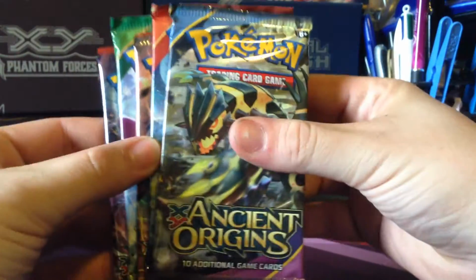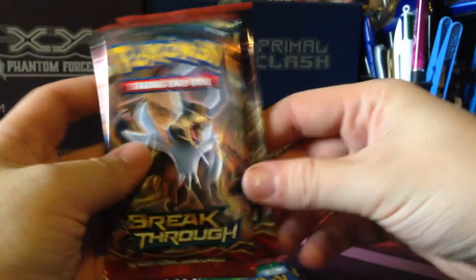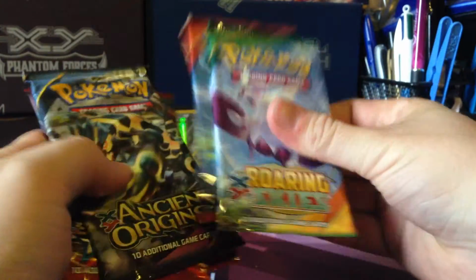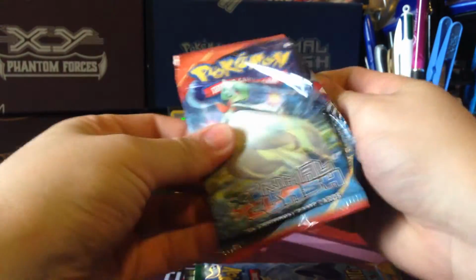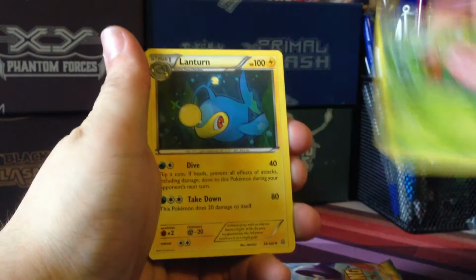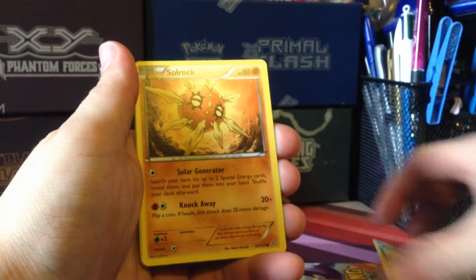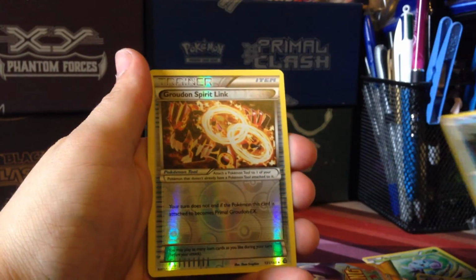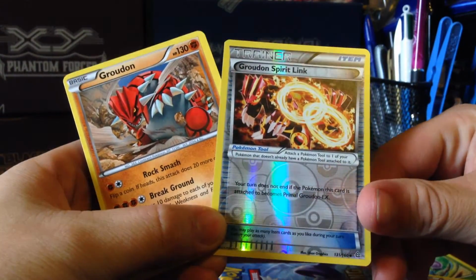And our packs, we have an Ancient Origins, we have 1 Primal Clash, 1 Roaring Skies, and 2 Breakthrough. So we'll go oldest to newest, so I believe that's the way it's supposed to be. Is that right? Yep. Okay. So Primal Clash is first. Code card off to the side. 3 to the front. Okay. We have Grovyle, Lantern, Shrine of Memories, Clamperl, Bunnelby, Illumise, whatever you want to call it, Solrock, Mudkip, Groudon Spirit Link Reverse, and a Groudon. Not the right Spirit Link though. Needs to be Groudon EX.